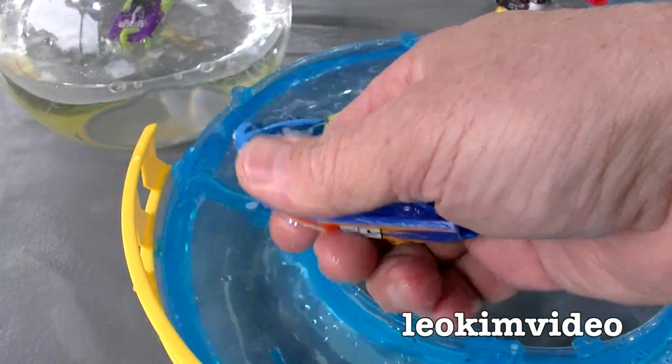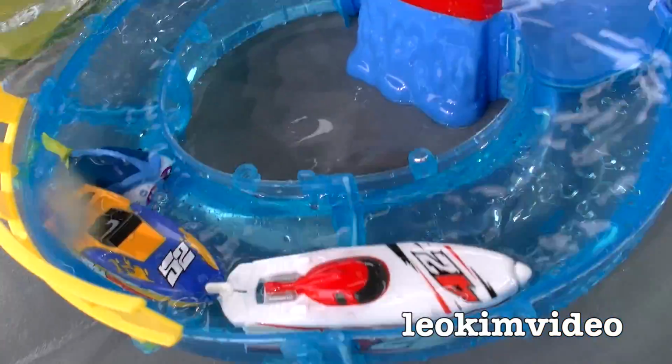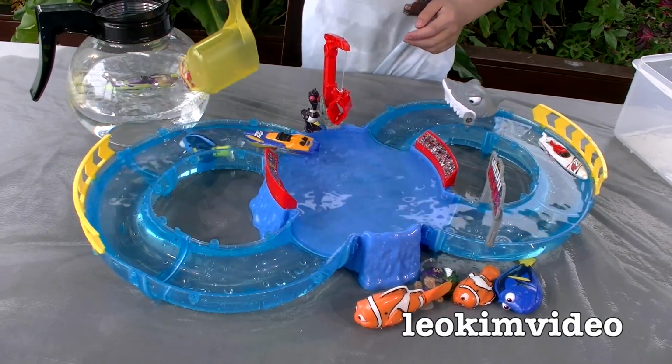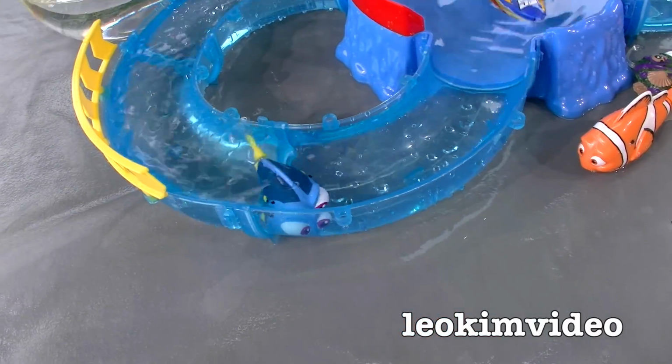Why do these keep stopping? What is it about these guys that keep... He's still working. Oh, yeah, you've got to shake them, I think. I don't know. Maybe the toy company can tell me how to get them going again. I do think it works better with fewer boats. Less is more in this playset. At least put one of these guys in because it does work rather well.